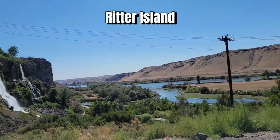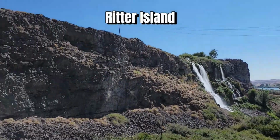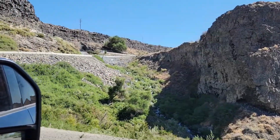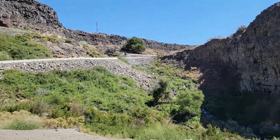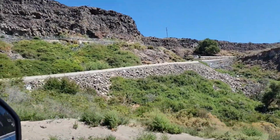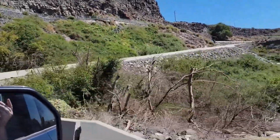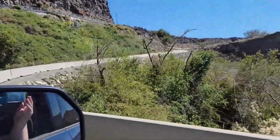This is Ritter's Island of the Thousand Springs State Park system. Really, really cool waterfall that you can walk back up there. It looks like there's lots of fishing and boating and paddleboarding and swimming and all of those types of opportunities down there as well. Pretty cool.